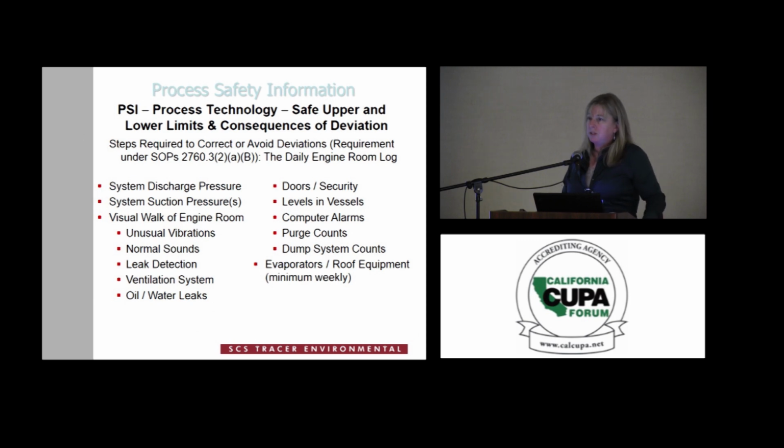I talked a little bit about this engine room daily log. So this comes up, like I said, in two places. We have to have steps to avoid under the process safety information and in your operating procedures. This jumps out of process safety information a little bit, but one thing that operators have as a tool is this daily engine room log, where they could be looking at system discharge and suction pressures. They would be doing a visual walkthrough, listening for unusual noise or vibration.